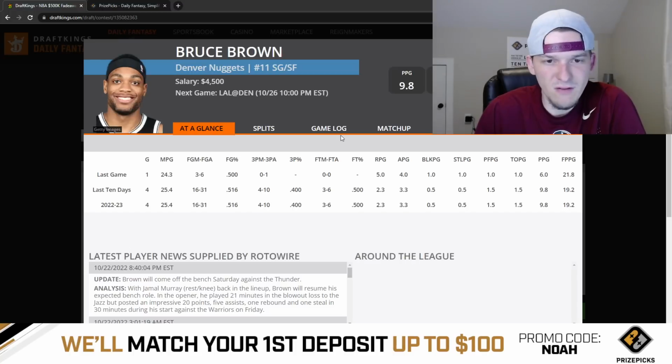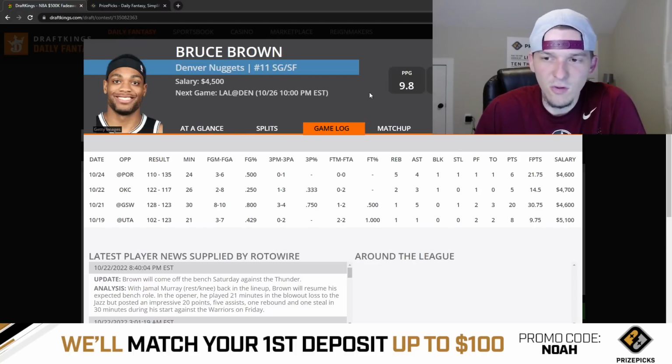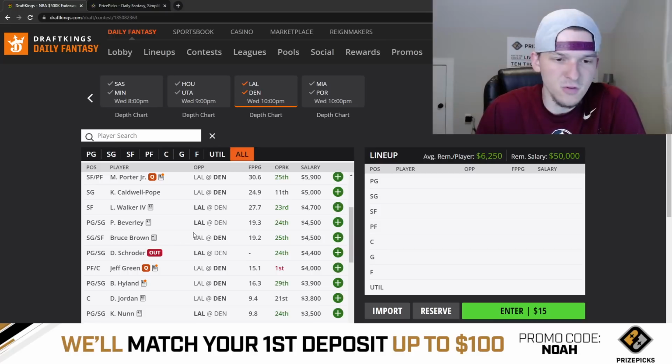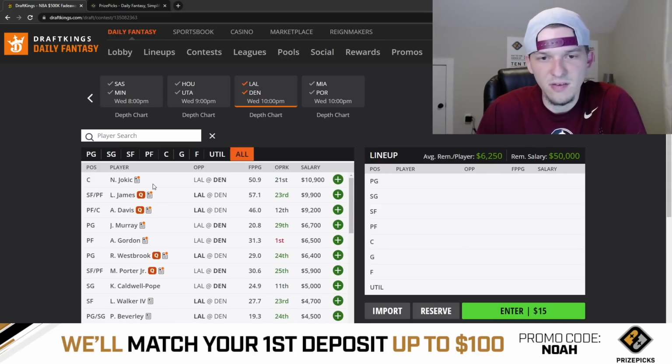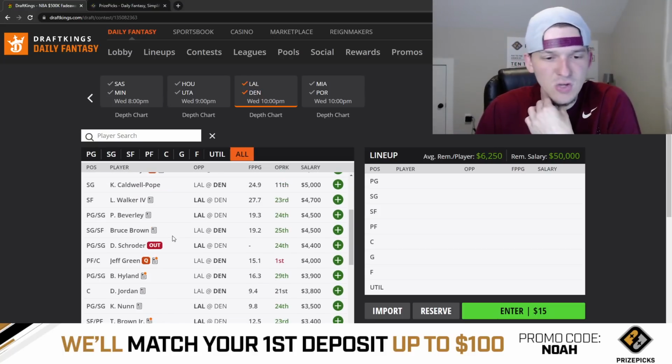Bruce Brown, 4,500, feels priced about right. His usage playing with Jokic and the rest of the starters is going to be pretty minimal. And then same goes for Jeff Green. I'm not loving a ton in this game outside of the star plays here, like Jokic, LeBron, AD. And then obviously, if a guy like Kendrick Nunn starts for Westbrook, I kind of like him for value.